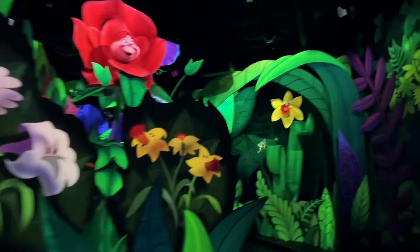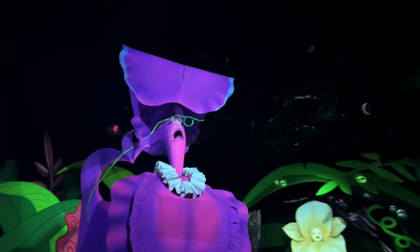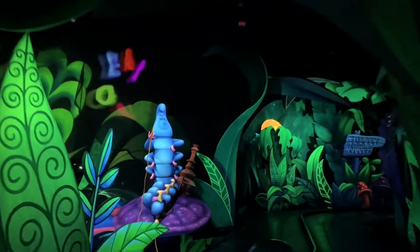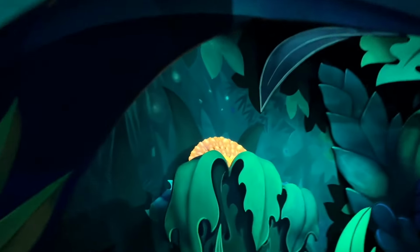Now, we're gonna go through here. The flowers are singing, and they think we're a weed. And there they are. And the caterpillars are like, who are you? And then this dandelion's gonna roar at us. Right here. We go into the Tulgey Woods. This place is kind of crazy and bonkers, but fun.